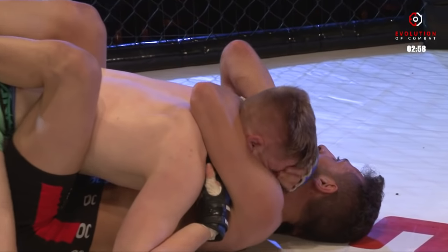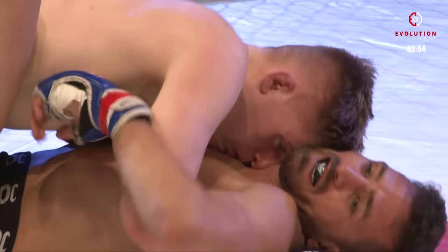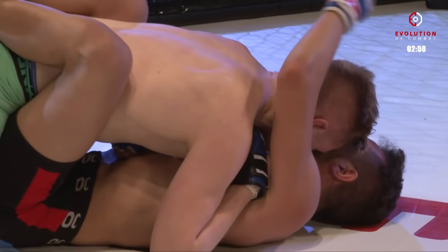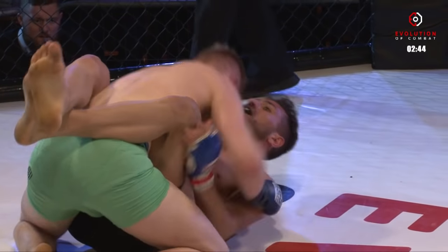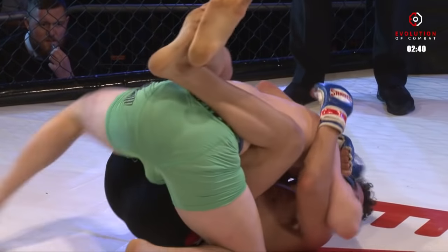Those elbows don't need space. You don't need to be posturing up to land them. You can keep your head down low and throw a nice elbow over the top. There, you see, he doesn't need that space. Very little space. And that really shows the difference that small change in rule set can make between amateur and pro.